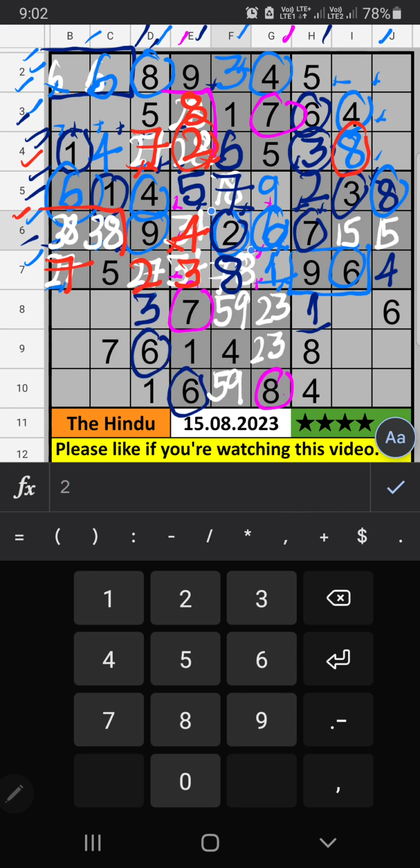7th grid, we have 3 and 7. So 3 and 7 can't come in these cells. It will come in one of these cells. Column I, we have 3. So 3 can't come in the cell. 3 is confirmed here. Then 7 is here.